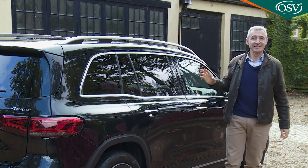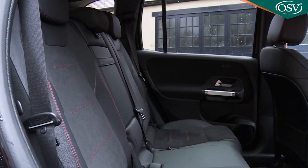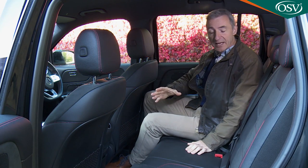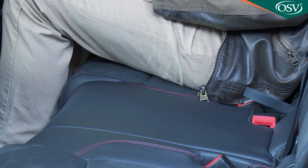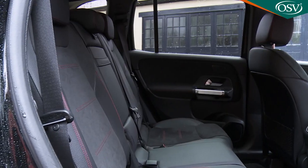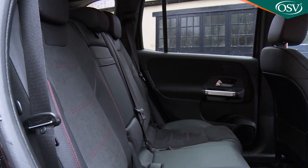Time to take a seat in the second row. Space-wise, it's actually not too bad back here. It's helped enormously by the fact that this bench base can be slid backwards and forwards over a range of 140 millimetres, 90 mils to the front and 50 mils to the rear. Plus, the seats back here are mounted a bit higher than those at the front, which gives a better view forward and out of the side windows. And that might help with travel sickness for younger folk.